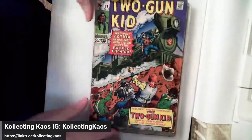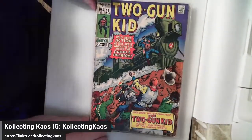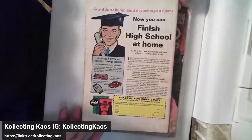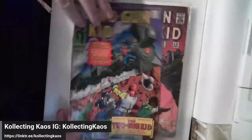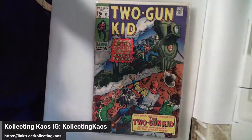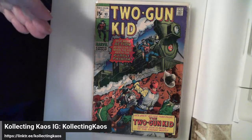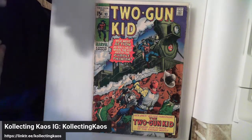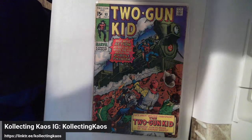This is a Bronze Age. This is low grade also. Nice Severin cover. Needs a clean. The press wouldn't hurt it. Cleaned and pressed, you might get it up into mid-grade. Again, I'd do $5 on it.